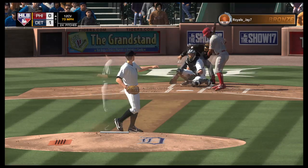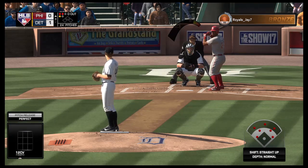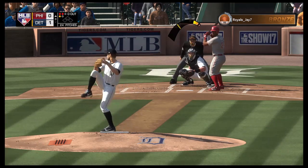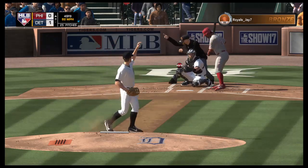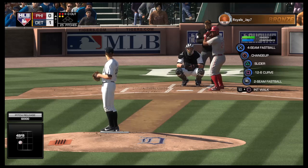And he'll come back with one in the dirt as the count moves to 2-1 now. Now the pitch. Called strike two. Two balls, two strikes, a crucial count for both pitcher and hitter.